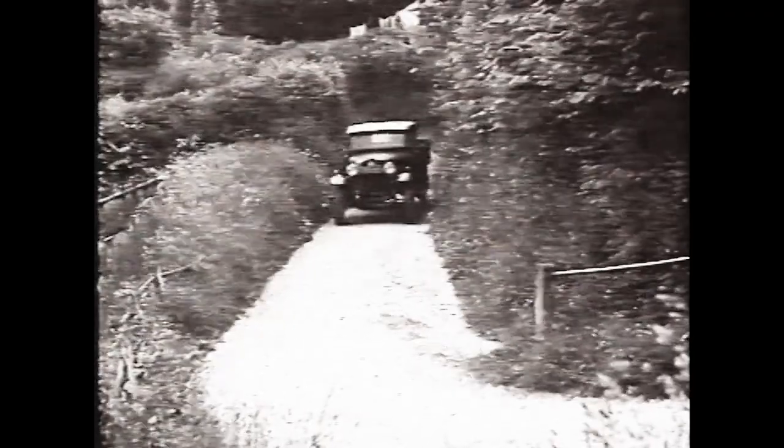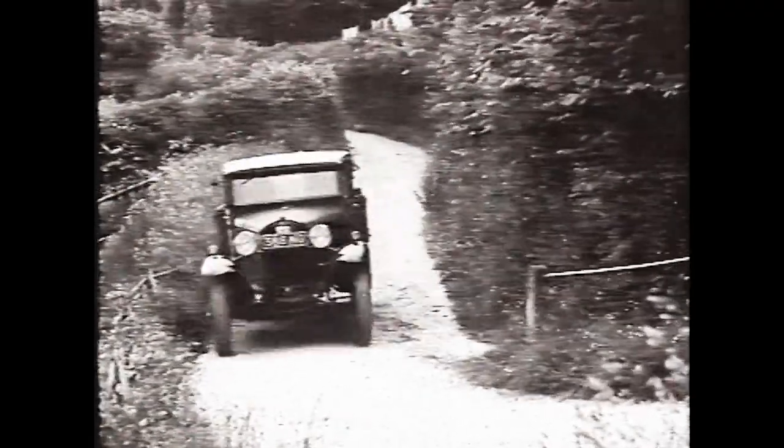5 years had passed since the introduction of the new Ford, years of continued progress, with vehicles still pitting their strength against hills, bends, and rough surfaces.